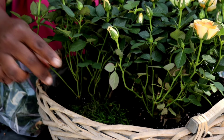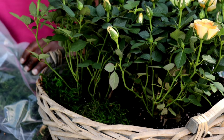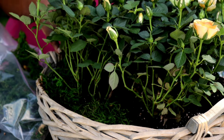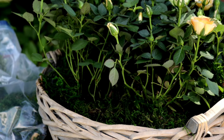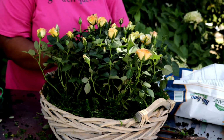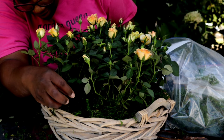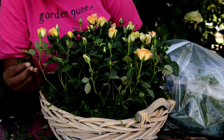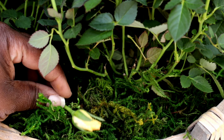Now we're going to add a generous helping of moss, and I'm not going to skimp out on the moss. I'm going to make sure I add a lot because I want you to actually be able to see the emphasis on the moss here. Nicely tuck in that small little rose that broke off.